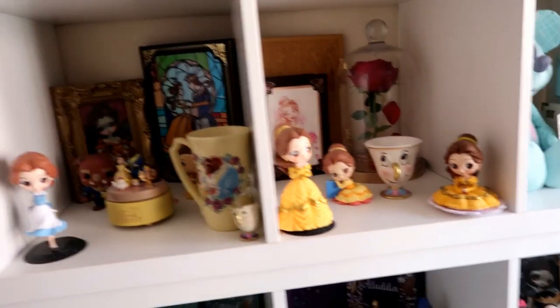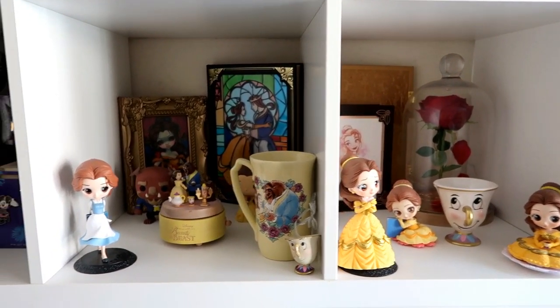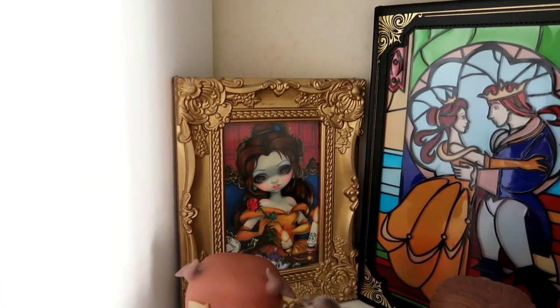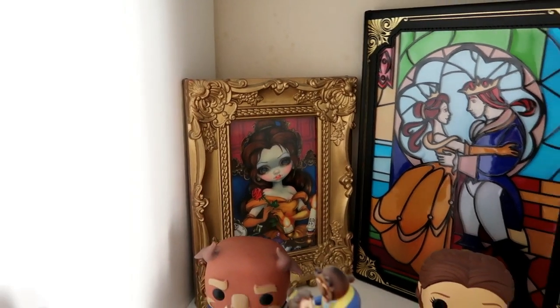And then in between December and Mickey we have my Beauty and the Beast shelves. So you can see in this one I have the Beauty and the Beast stained glass window journal. And next to that, this is a little postcard that I got from Disney World. So like a gothic looking style. So I have a few of those.